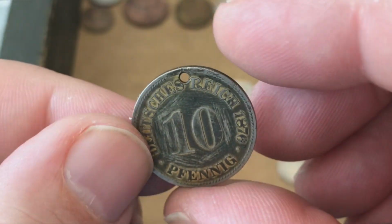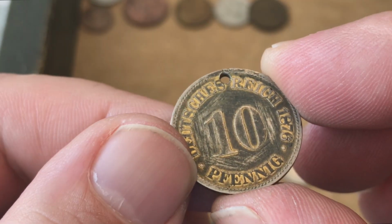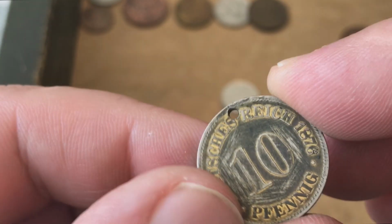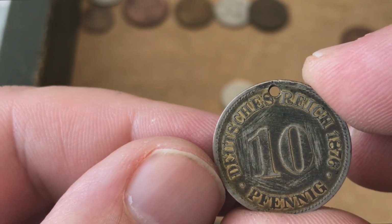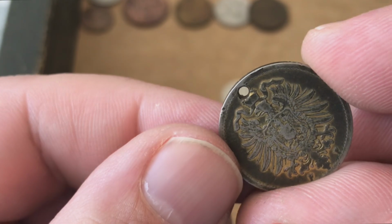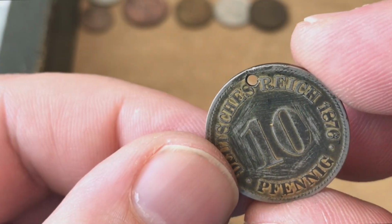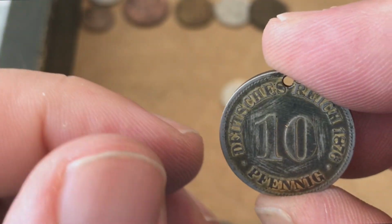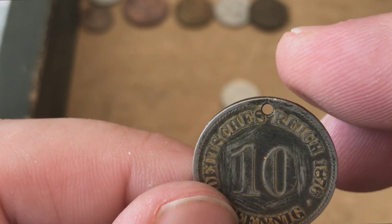Oh, this one's got a hole in it. So someone wore this as a necklace or a medallion or even maybe on a bracelet as a charm. 10 Pfennig. Reich. Reich is German. What's that say? 1876. Is that right? Oh, it's got the bird or the emblem on it. That's a really old coin. Too bad someone put a hole in it.